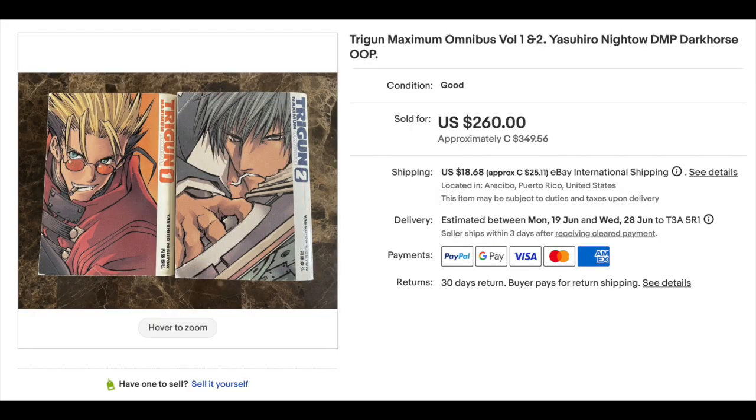So kind of interesting, good to see. But if you do want some Dark Horse, number 4, it's actually 2 books. It's the Trigun Maximum Omnibuses Volumes 1 and Volume 2, $260 or $130 a piece, Dark Horse 2012. Like I said, it's not like the bottom has dropped out of the Trigun market. It hasn't. It's just that they're not going for the same amounts they were before the reprint was announced.